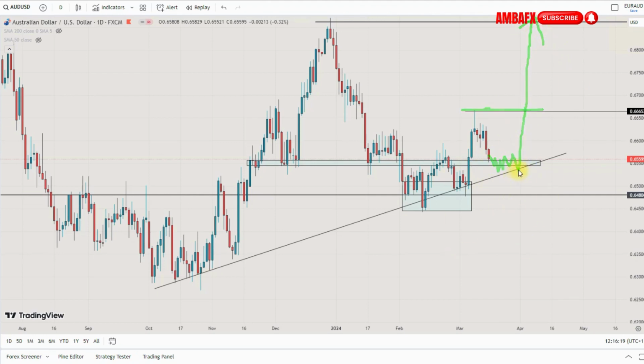So if price breaks this level, I'll be watching, and if it breaks this level, that's when I'll change my bias to a sell bias. When price goes below this particular level, but it still stays above this trend line, I'll be looking for a buy bias. But here is an indecisive position for me, so I think you should look at that level too.